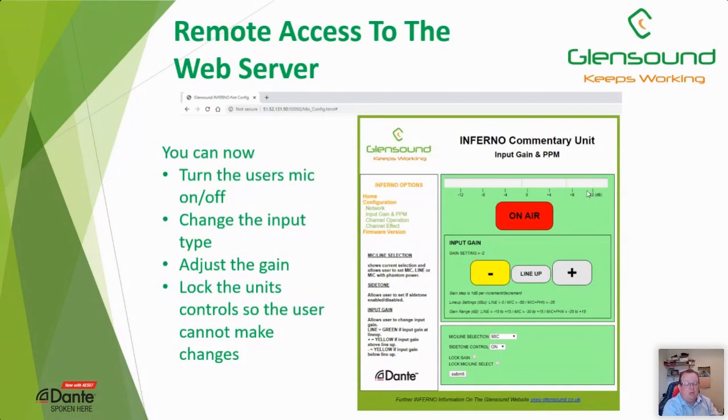As well as you being able to do that remotely yourself, if the user turns their mic on and off, you will see that from this side as well, what they're controlling. We can also change the input type. You can turn phantom power on and off. And importantly, we can lock the controls of the Inferno or Minferno. So you can set the unit up as you want, and you can lock it so that they can't turn their on-air button on and off. You can lock the gain control as you wish.